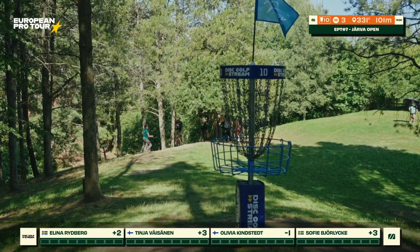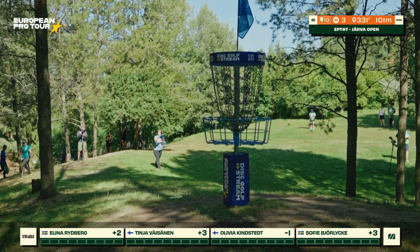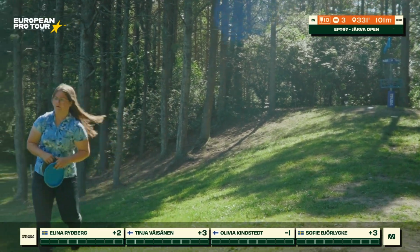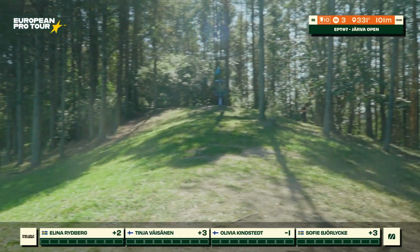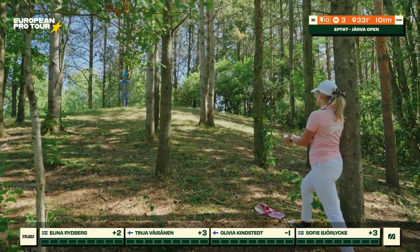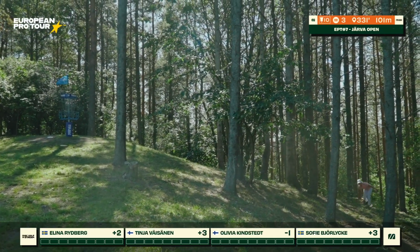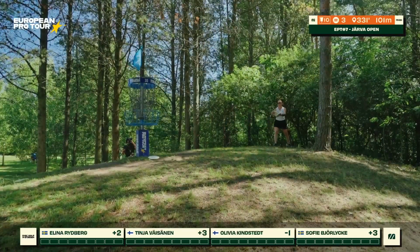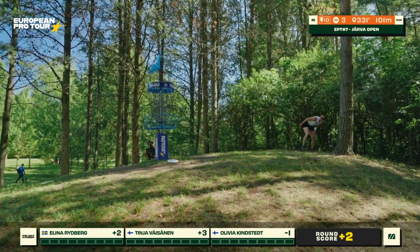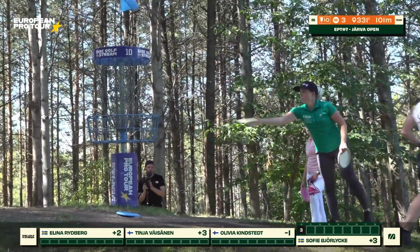Elina the closest one, just pitching it up. Not the closest one, sorry. Olivia was here. She's also going to pitch up, so. Tijna has to lay up for the bogey after being a little bit out of position there after the upshot. Par looks for everybody else. Sofie knocks it down. Some short cleanups for the rest.